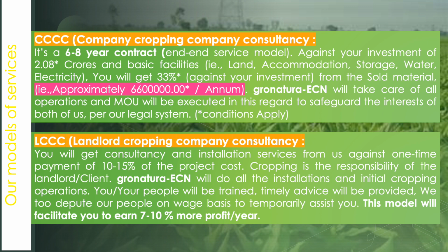Now let's have few information on our services too. Gronatura ACN provides two different services. The first one is CCCC, Company Cropping Company Consultancy. Second one is LCCC, Landlord Cropping Company Consultancy.